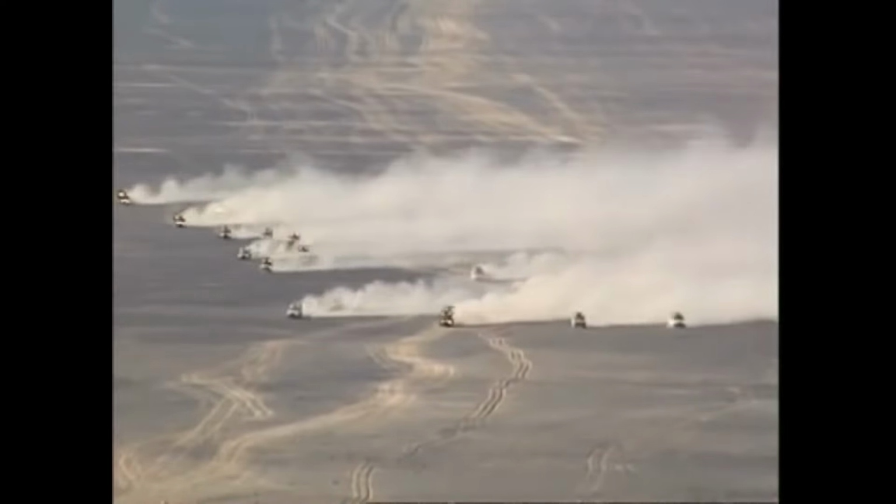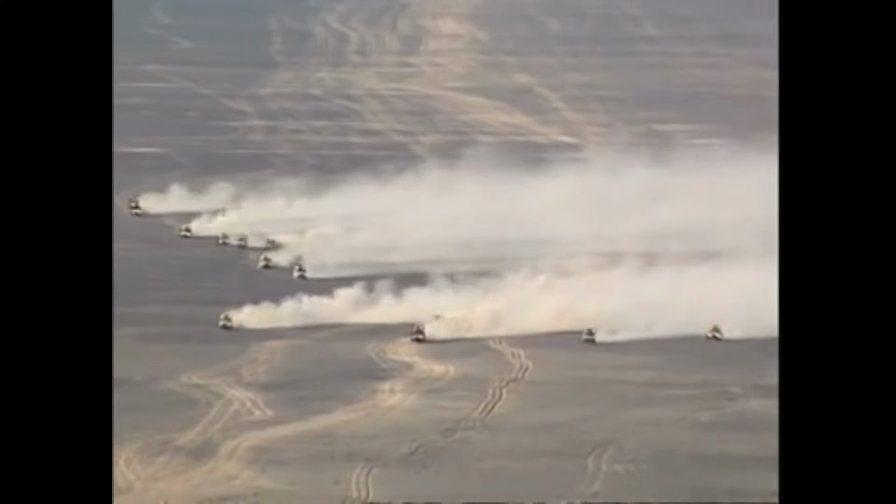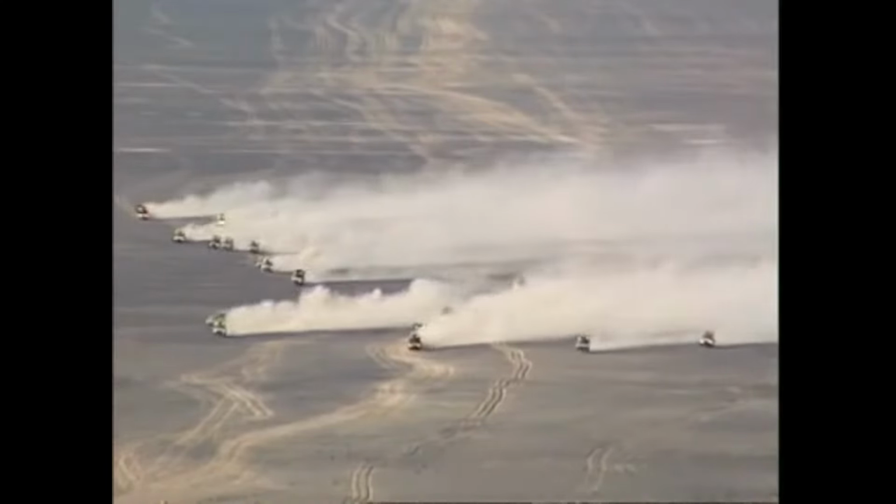The last 50 kilometers of the 2,500 across South America looked more like a desert caravan than the world's toughest four-wheel drive adventure.